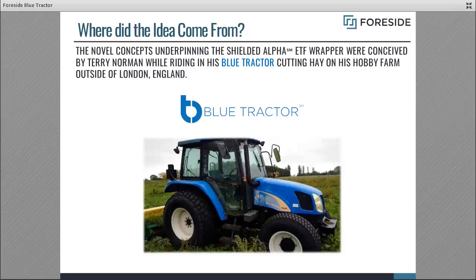We're all glad to be here today. My background's in quantitative model development, where I specialised in generating alpha generation programs, risk control, and basket trading systems for asset managers both in the UK and the USA. Just as an aside, the Blue Tractor idea came up when I was actually cutting the fields on my farm, on my tractor, and it's those ideas from that day when I was cutting my fields that today underpin Blue Tractor's novel Shielded Alpha ETF structure that we'll discuss today.